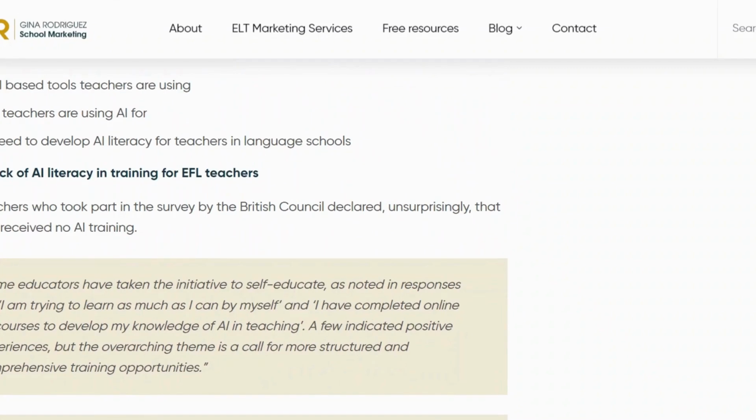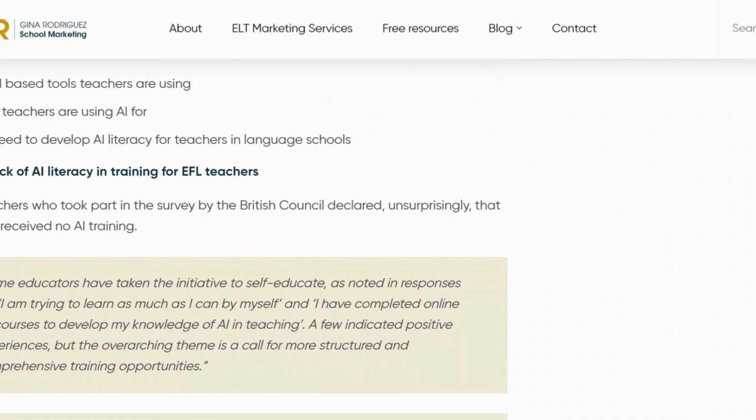Lack of AI literacy and training for EFL teachers. So this is a real thing. That's why it's good if you can get educated on your own. There are so many courses out there to give you that opportunity to learn more on AI, generative AI, virtual reality, all of these technologies that will be making their way into your classroom sooner or later, whether you like it or not.